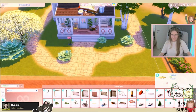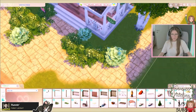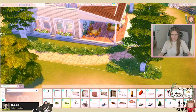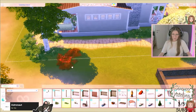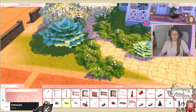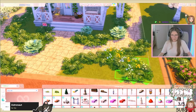And I tried using more of this grass that comes in the debug menu. I love the debug menu for landscape from old packs. When a pack comes out, I'm always checking the debug for the landscape objects, because I love landscaping, if you know me. Landscaping is my favorite part, number one, when it comes to build, and then comes the interior furnishing and everything.